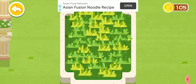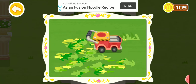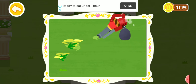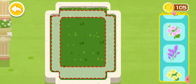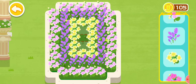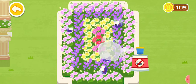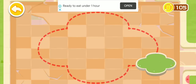There are a lot of weeds in the flower bed. Let's get rid of them first. Let's grow pretty flowers. Wow, beautiful! Let's get rid of these bugs. You're awesome! Let's build a fountain here.